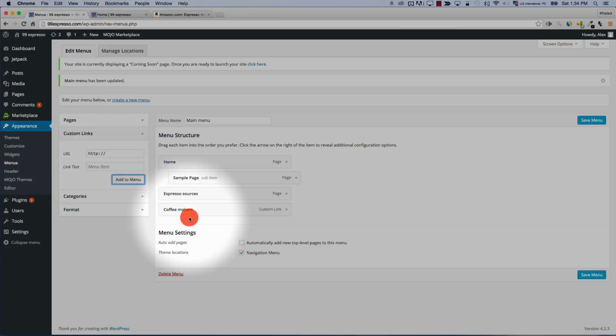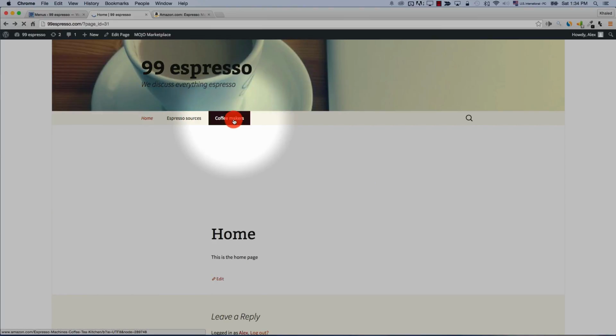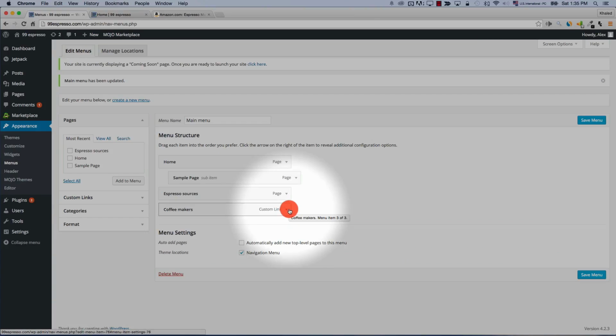So now I have a new item on the menu that is called Coffee Makers. And I'm going to save the menu and refresh the site. And now I have Home, Espresso Sources, and Coffee Makers. Now if I click on Coffee Makers, it's going to take me to that page on Amazon. Let's go back. What if I wanted the link to open in a new tab?